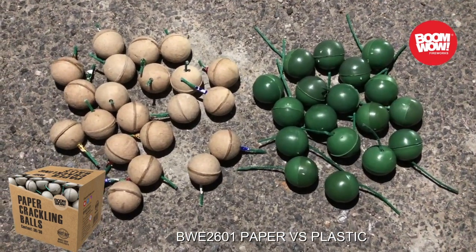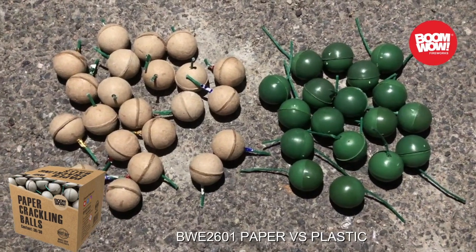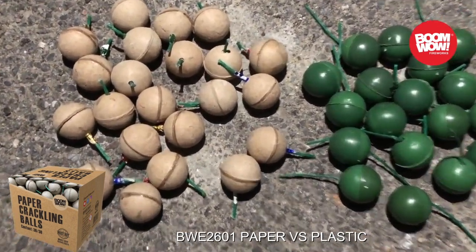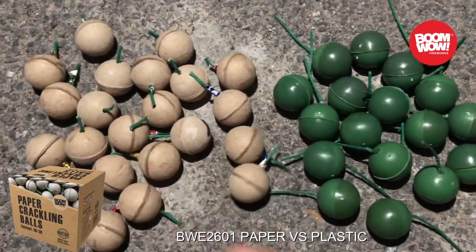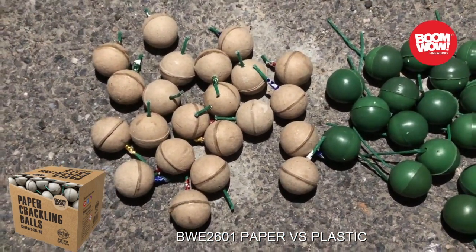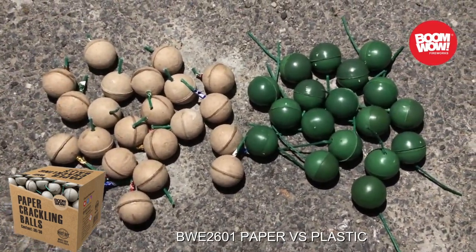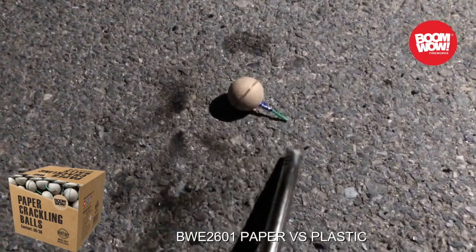Customers in Europe are talking about stopping fireworks with plastic, and Boomwow started to make these paper crackling balls in 2019. As you can see, the crackling balls are almost the same size as the plastic one, but now they are made 100% with paper. So let's check it out. How does it perform? Let's check out the paper crackling balls.